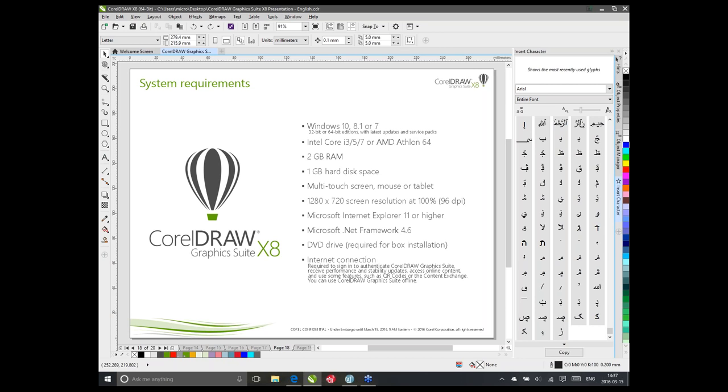From a hardware requirement perspective, you need an Intel Core CPU, which means it was released around 2007 or 2008. So any computer that is 6 years old or younger will work great with CorelDRAW Graphics Suite, and even 6 to 8 years old. As for the rest of the system requirements, 2 gigs of RAM, 1 gig of hard drive, etc. Fairly standard requirements. We don't need to get a massive new computer in order to run CorelDRAW Graphics Suite X8 and benefit from all the latest developments.